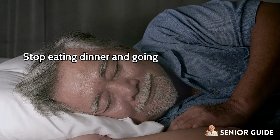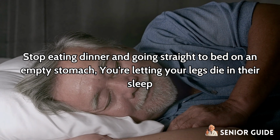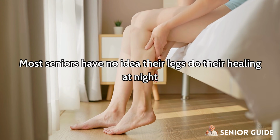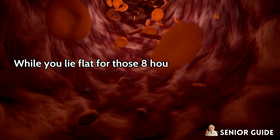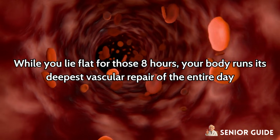Stop eating dinner and going straight to bed on an empty stomach. You're letting your legs die in their sleep. Most seniors have no idea their legs do their healing at night. While you lie flat for those 8 hours, your body runs its deepest vascular repair of the entire day.